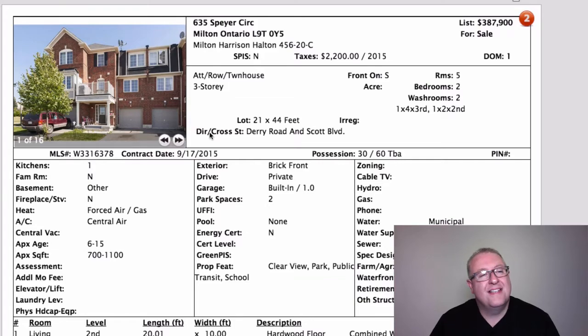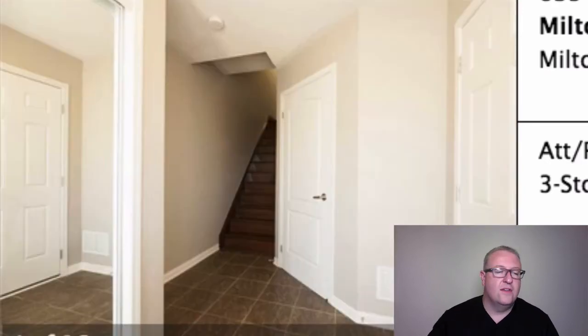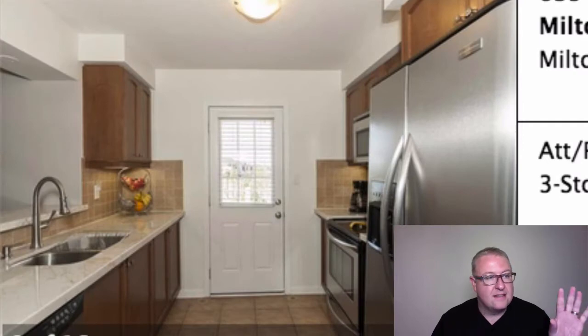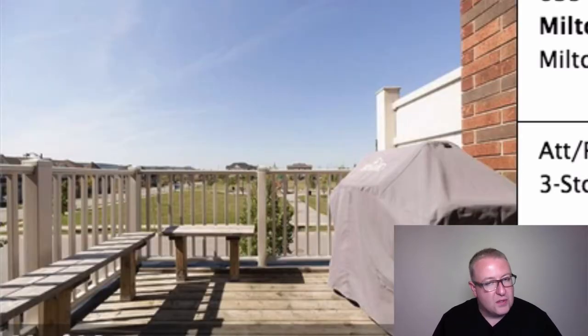So we're gonna start off with 635 Spire Circle, 387.9. And so this is a village town. They're really 3 stories with a single garage built by Mattamy. That's really the easiest definition of a village town. This is the small one. It's nice. The counters have been upgraded, pot lights, hardwood floors, but it's like 1050 square feet. It also has a great view.